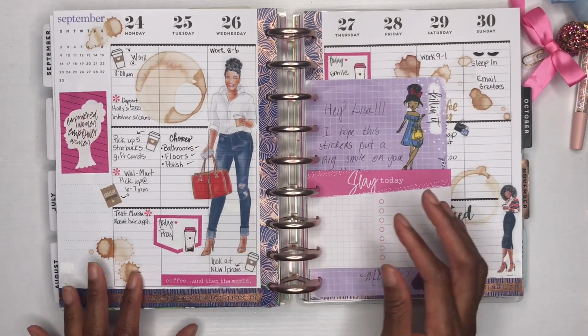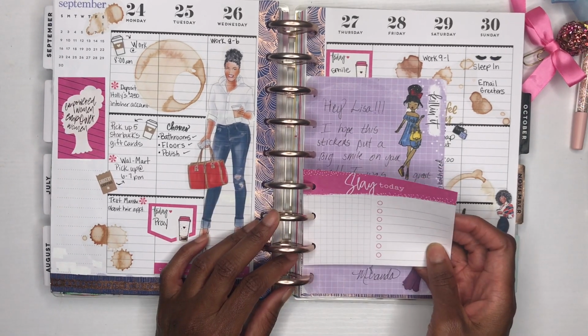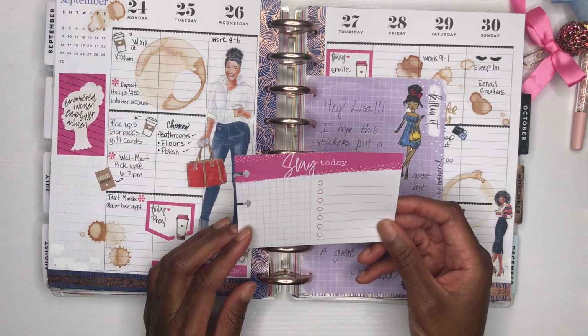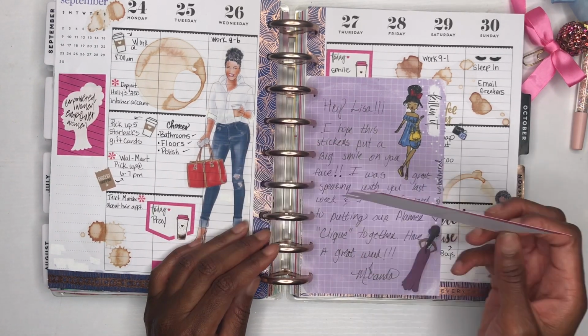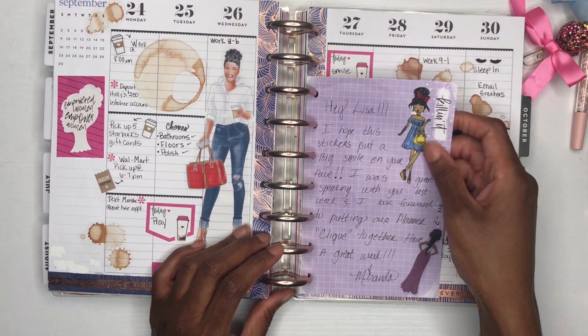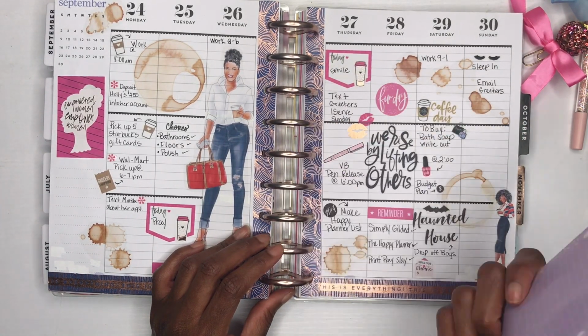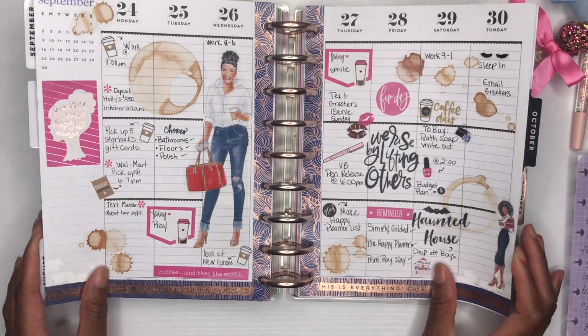And then the next week, I have some notes here. That's a really cute, I don't know, insert card. I need to use this. That's cute. Then I have a note from my good friend Miranda, Miss Thinking of a Master Plan. It's really cute.